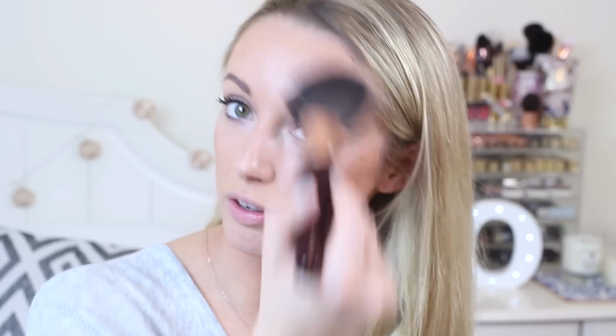So you can see it's a really natural colour, so even though I'm rushing and not being too careful, I'm not at risk of going orange, which is a bonus. Bring it down to the neck. And if you use this kind of pouting action, then it almost acts as a contour as well, so you're killing two birds with one stone with that movement. And this is the Charlotte Tilbury bronzing brush.